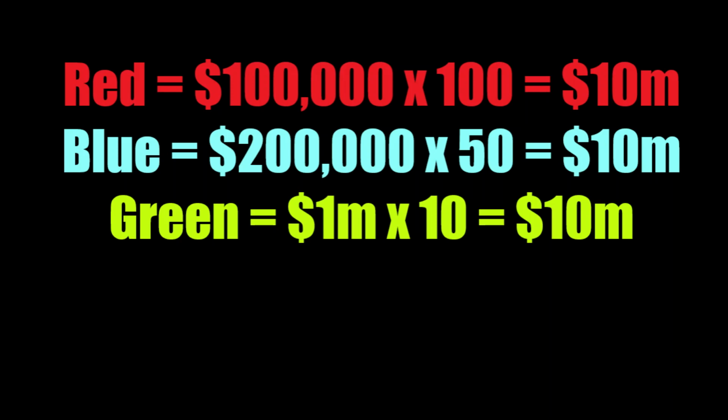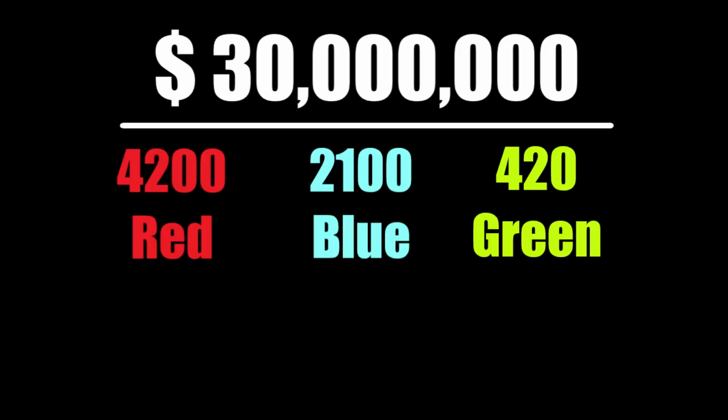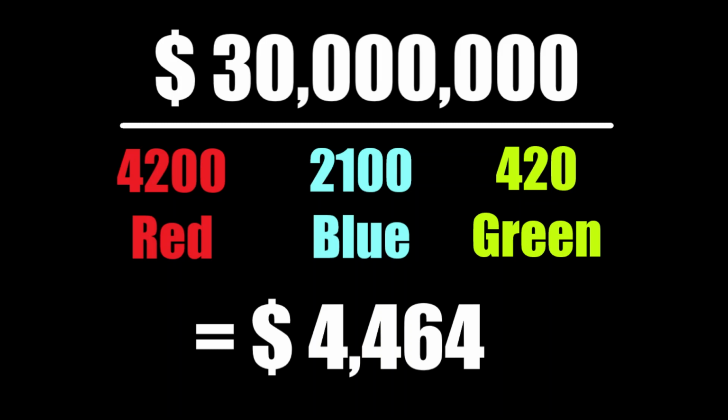So now that we have our market cap total of $30 million across all the PMGs, let's apportion that across all the PMGs available, which is 4,200 reds, 2,100 blues, and 420 greens, totaling 6,720. Meaning an average PMG pool is about $4,464. In a sealed case of 6 boxes, that would mean PMG would yield on average roughly $26,786.